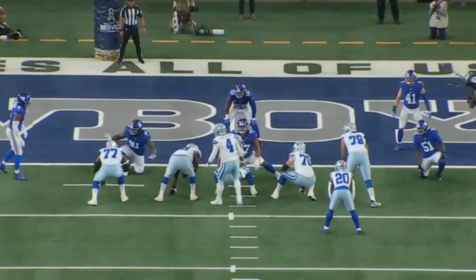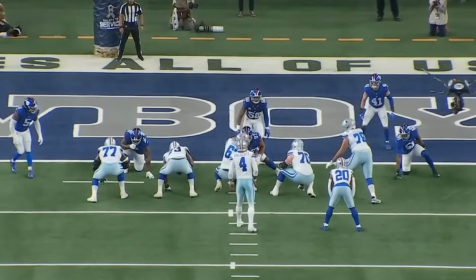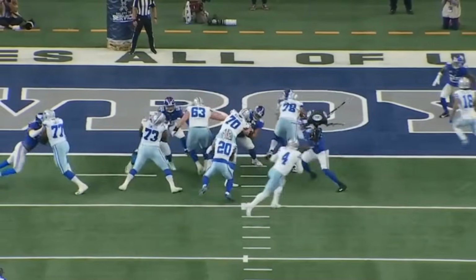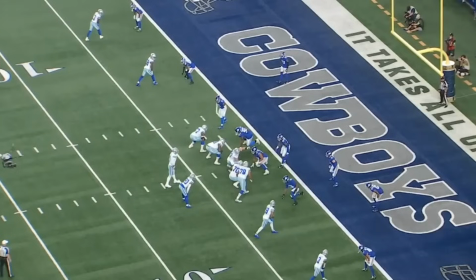But first and foremost, Dak Prescott does kill a play, right? He's saying right here, kill, kill, kill. I think the broadcast crew pointed that out as well. So I'm not sure what the alternative play was. I'm not sure if it was some sort of pass, but the Cowboys did end up running the football. Dak Prescott checked into this run. So let's talk about this a little bit.